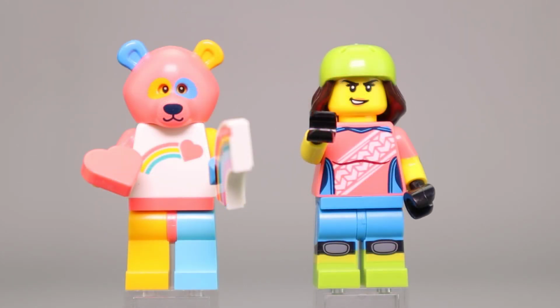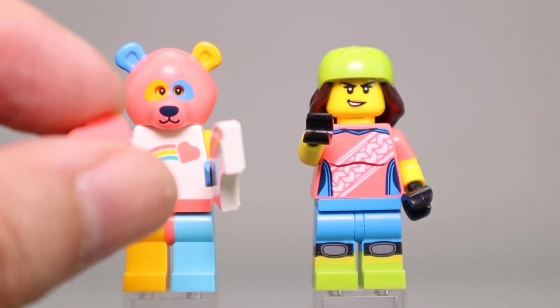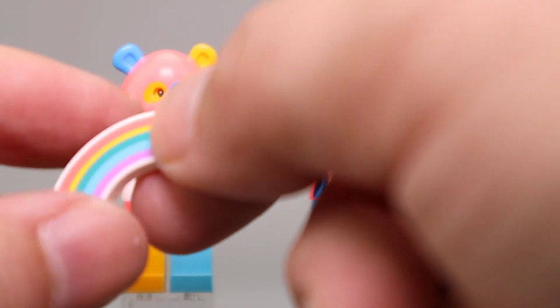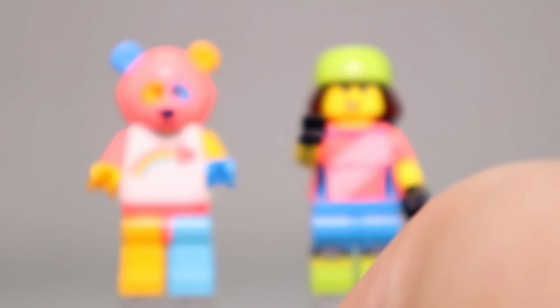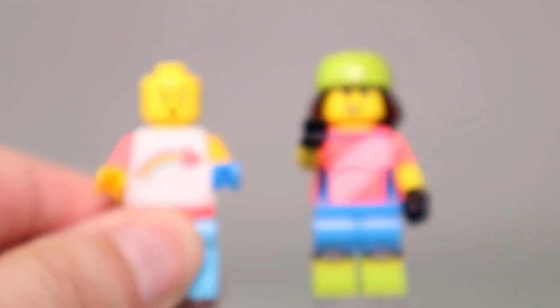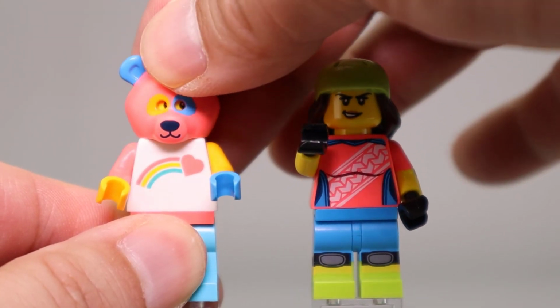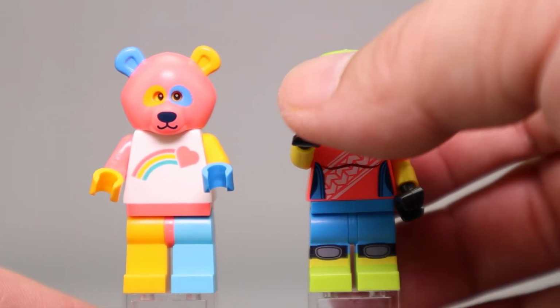We have Bear Costume Guy, who has a heart-shaped tile here, as well as a quarter round tile. It's a quarter round 1x2 tile with a rainbow print on it, which matches the print on his chest here. And you'll see that he has just a plain face underneath his bear costume. You can sort of see his eyes through there if you look closely.